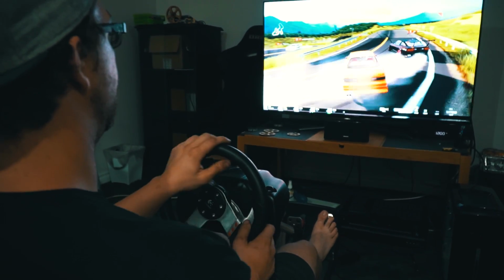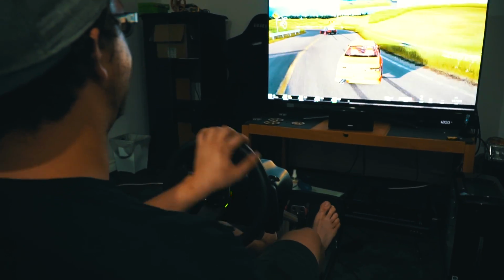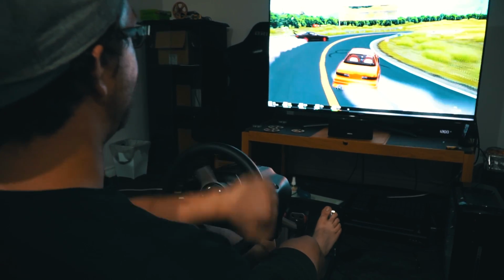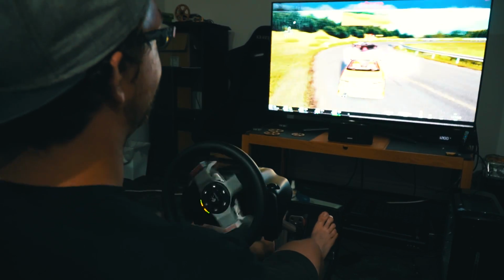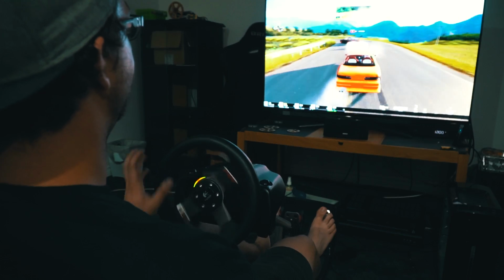Freaking doing it one-handed, I can't even do it two-handed. I always keep my one hand ready for handbrake. See, I think that's another handicap because I have to press a button. Yeah. I think if I actually drove a car with a real handbrake, I would keep two hands on the wheel. You only need one hand to drift.